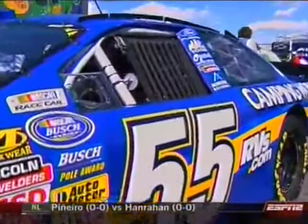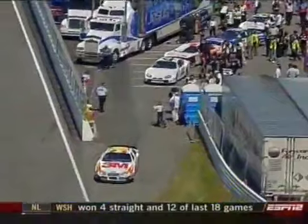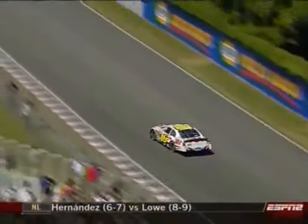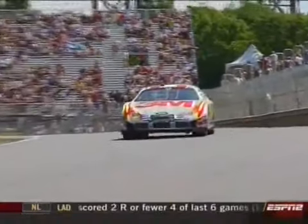Now, the cars have been ordered into these groups for qualifying in inverse order of their practice speeds yesterday. Well, some of the Nextel Cup guys didn't practice yesterday. So we're going to have some really fast cars in this first group on the racetrack.